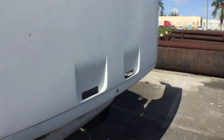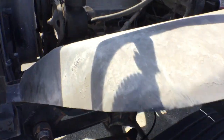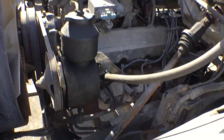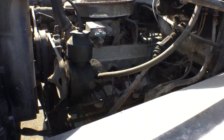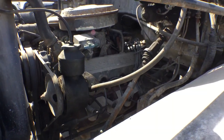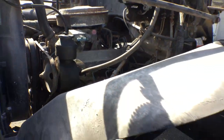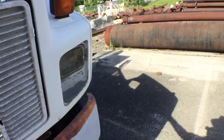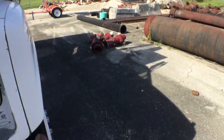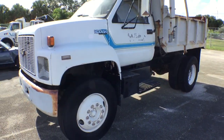So it's got a 366. I'm gonna show you the engine. It says 366 right there on the valve cover. It's a Chevy. It looks like a big block to me. I think it's like a 454, but it says 366 on it. But it's a Chevy. So let me close the hood. It's gasoline and it does not have air brakes, so you don't have to have the CDL to drive this truck because it doesn't have air brakes.